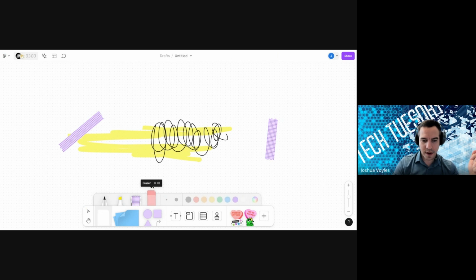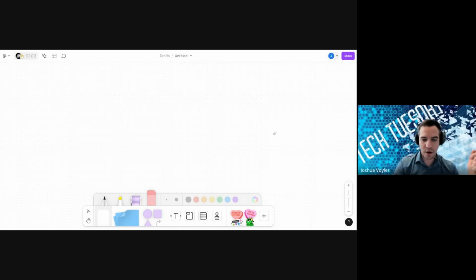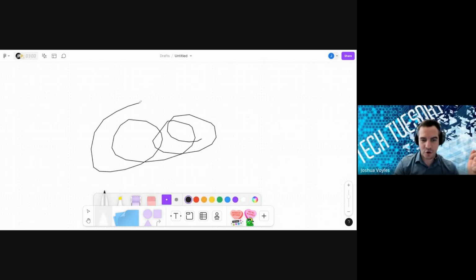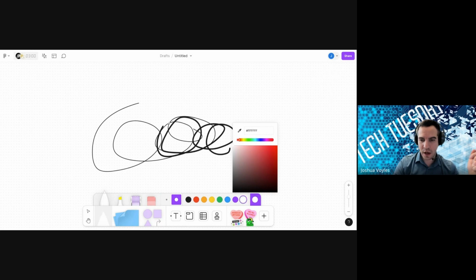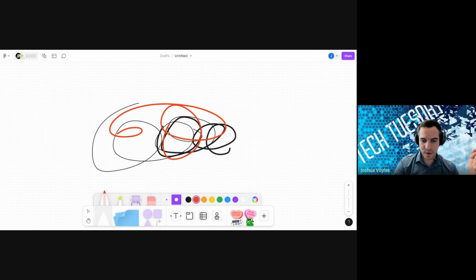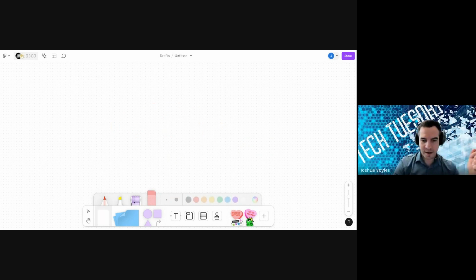And then there's an eraser, so I can do this eraser tool, and there we go. You just click on whatever you want to erase. It's really neat because when you're drawing, you can choose different colors and different thickness, and you can actually sample colors. So that's pretty neat. And so I can draw with different colors on my pen. All right, but I'm just going to erase that.